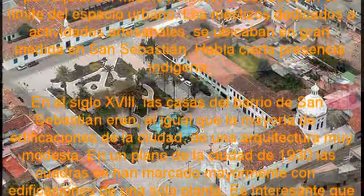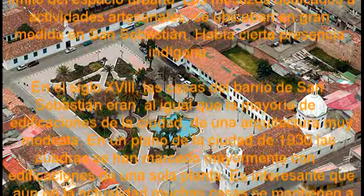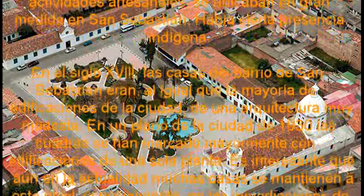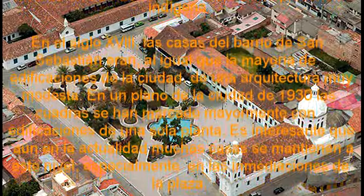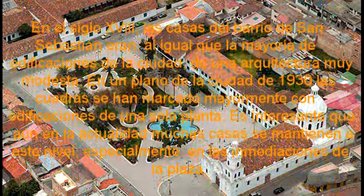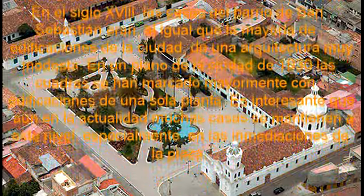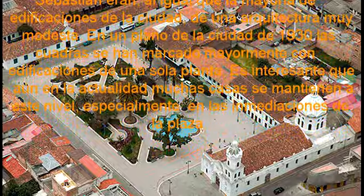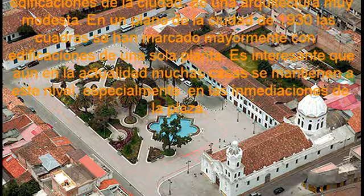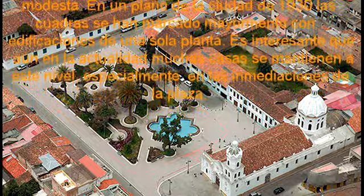In the 18th century, the houses in the district of San Sebastián were, like most buildings in the city, built in a very modest architectural style. A 1930 city map shows primarily single-story buildings. Even today, many houses remain in this single-story style, especially in the vicinity of the square.